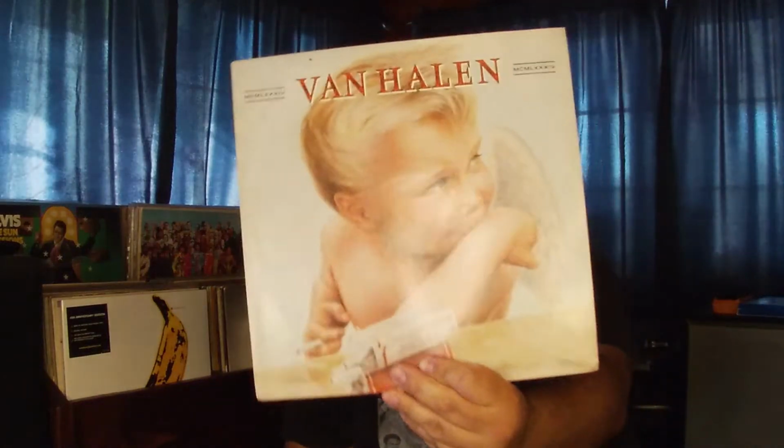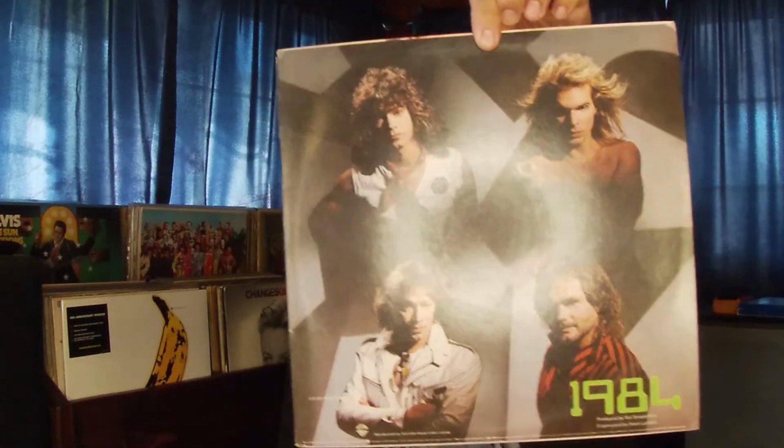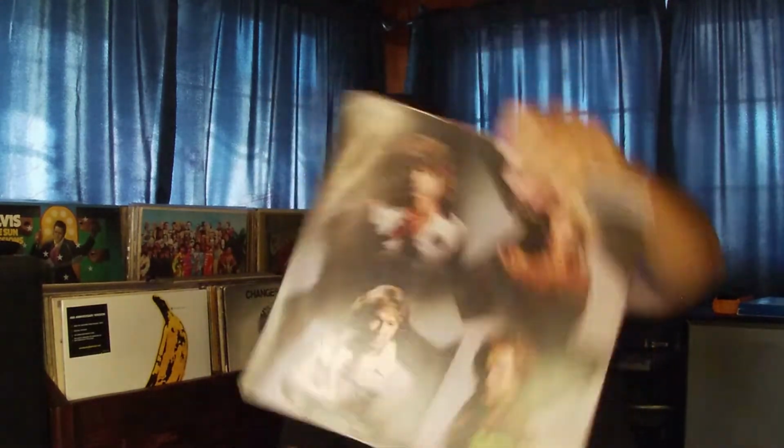There's a good look at the front of the album. And there's the back of the album. So yeah, classic album by Van Halen. Okay, and next up is Van Halen 5150.